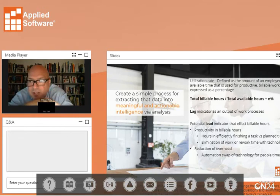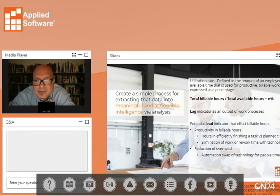So I could be actually improving the efficiency and effectiveness of our company, but it appears that I'm doing the opposite, right? And that's the challenge with analyzing these things, right? And so in this case, if the lead indicator is the billable hours, and the lag indicator is the output of work, you have to be able to interpret what changes to this process mean.